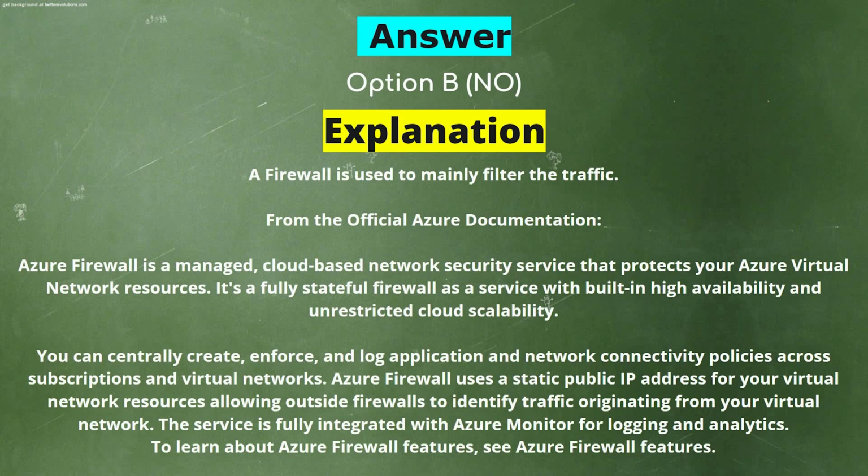From the official Azure documentation, Azure Firewall is a managed cloud-based network security service that protects your Azure virtual network resources. It's a fully stateful firewall as a service with built-in high availability and unrestricted cloud scalability. You can centrally create, enforce, and log application and network connectivity policies across subscriptions and virtual networks. Azure Firewall uses a static public IP address for your virtual network resources, allowing outside firewalls to identify traffic originating from your virtual network. The service is fully integrated with Azure Monitor for logging and analytics. To learn about Azure Firewall features, see Azure Firewall features.